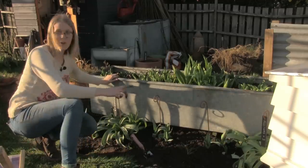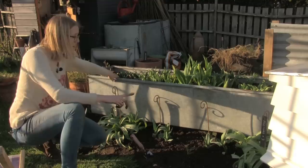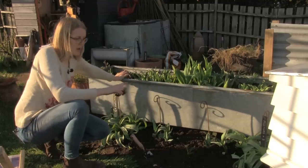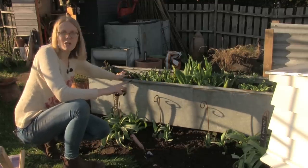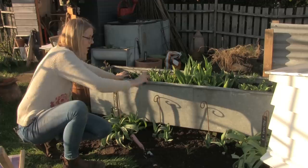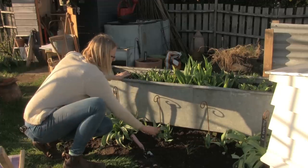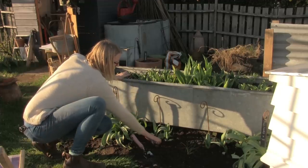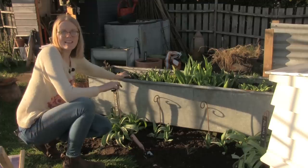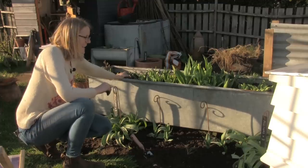I mean, all the alliums have come up, which I'm so happy about. These two at the end, they bloomed last year, and they are the purple gigantium. And then these two bunches in the middle were planted last autumn, so this will be their first year blooming. And they are a white variety called Mount Everest. Super excited to see how they turn out.